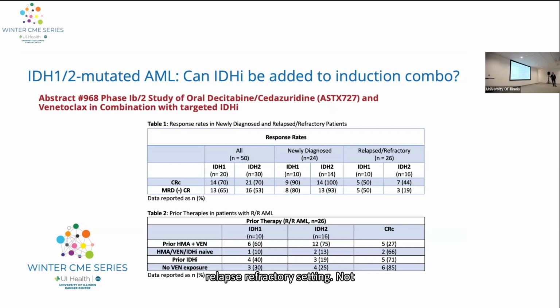In the relapsed refractory setting, not surprising, these are patients that had multiple lines of prior treatment, but still quite significant, about 46% complete response rates for this combination oral regimen. Looking at the prior therapies, where do we see the most benefit and perhaps the least? Those who had previously been treated with hypomethylating agent and venetoclax showed the least response to the combination, adding the IDH inhibition afterwards. Those that had the greatest were those that had never received venetoclax beforehand. So if you're trying to get the targeted therapy, perhaps get it in before you're exposing to venetoclax or in combination.